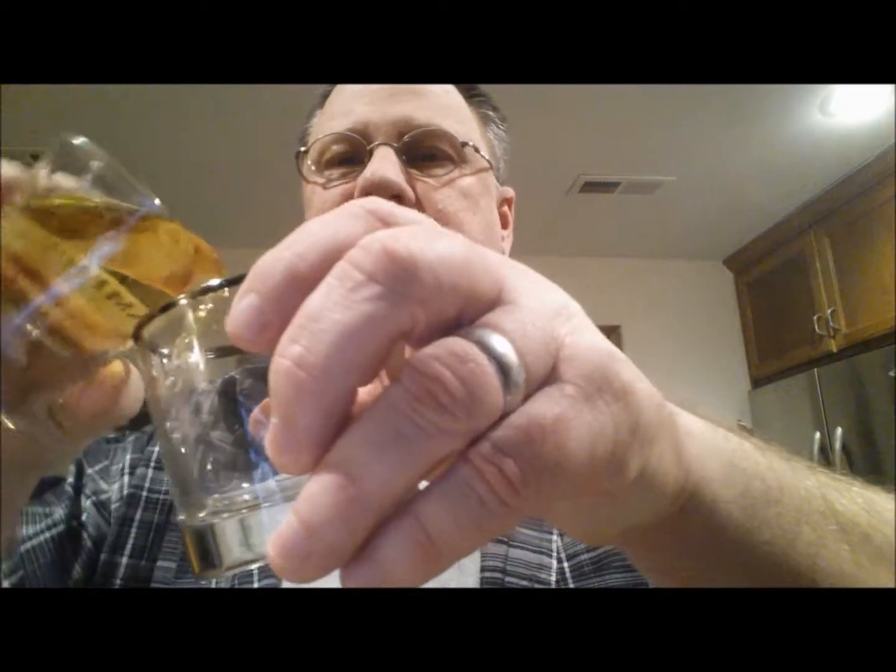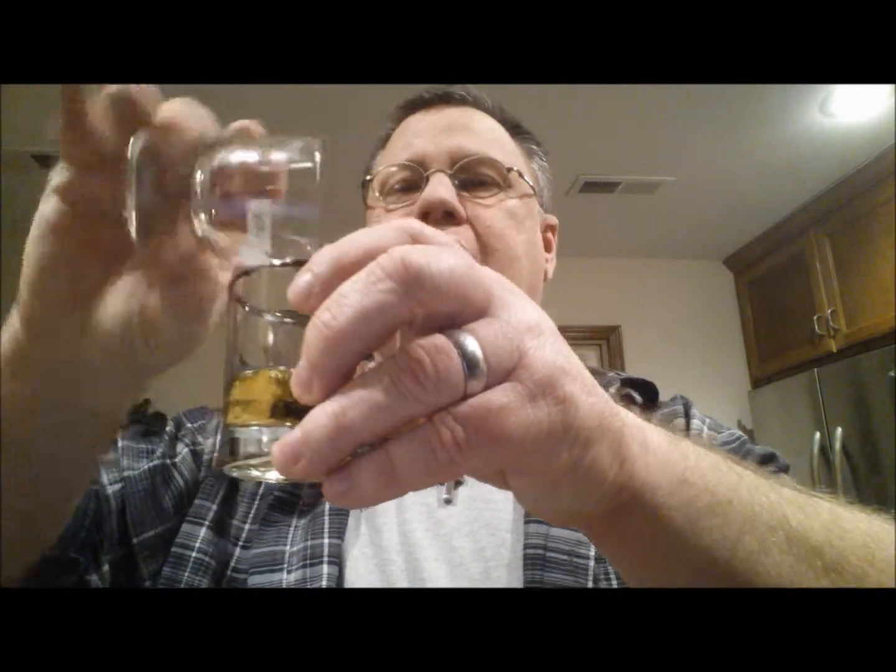I'm going to pour a jigger. Here is a jigger, 1.5 ounces. A jigger is 1.5 ounces. Many think a jigger is an imprecise measurement, a general term, and it's kind of got to be used that way. But a jigger is actually a specific term of measurement. It means 1.5 ounces.